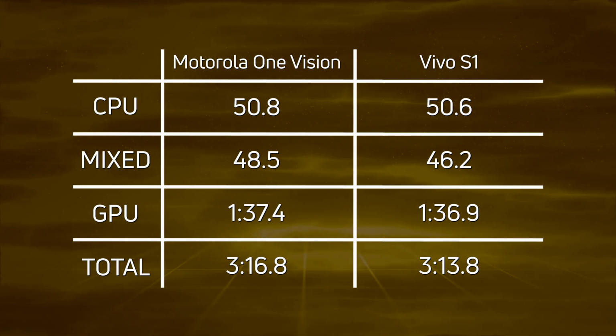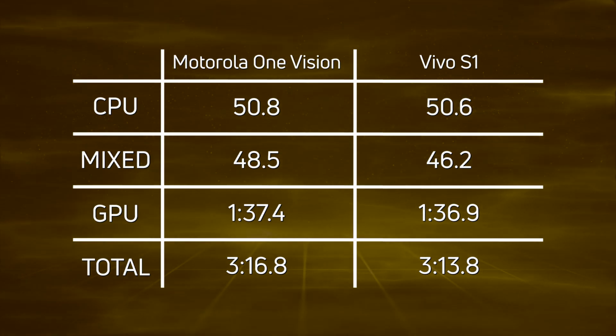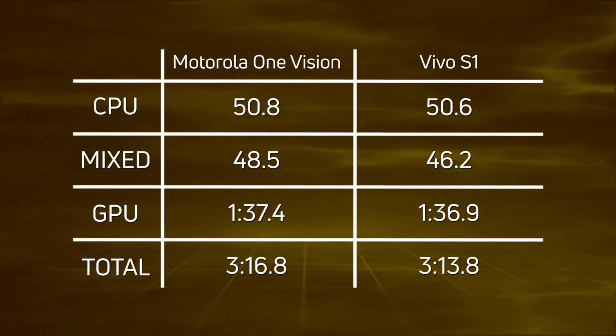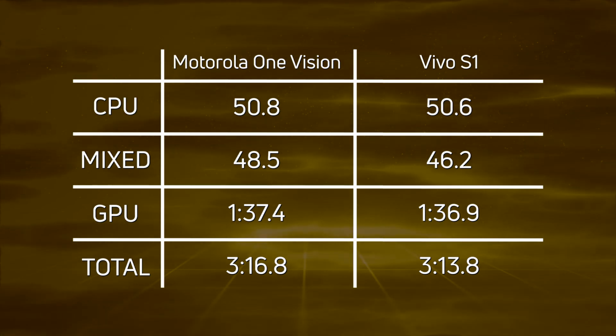My feeling is that if it didn't stutter, if that long boot up period there, however long it took for that to start up, that long stutter period, it surely would have won. But at the end of the day, it didn't. At the end of the day, the Vivo S1 came in first by a clear 3 seconds.